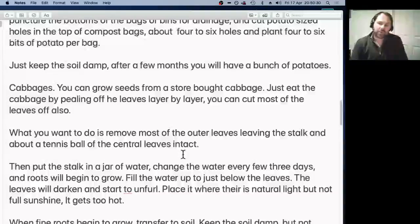So here's what you came for. You can grow seeds from a store-bought cabbage. What you want to do is get the cabbage ball, peel the leaves off, and eat those leaves as you peel it, and your cabbage gets smaller and smaller, and when you get down to about tennis ball size, you'll have the bottom of the stalk, which will be cut off because they cut them when they harvest them. With that ball with the stalk under it, you can just put that stalk in a jar of water, and it will usually start to grow roots. From that, if you've got damp soil outside, you can take that ball with the stem and dig a hole in the ground, put the stem down, and push the soil around the stem.